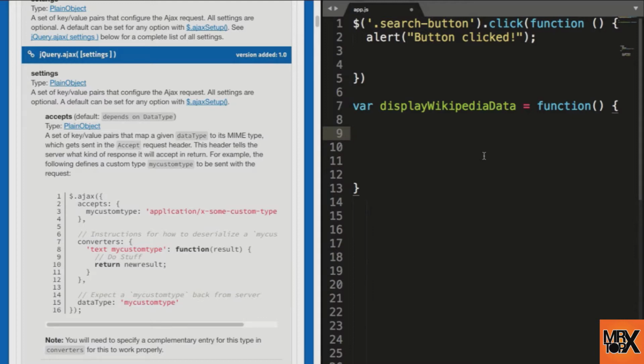This is a handy way of deciding what should go inside of your functions because again, if you think about what a function really does, say a function called open web page, then you imagine that every time that function runs, it opens a web page. And so here, we're displaying the Wikipedia data and we're also going to get that data, so our Ajax request will go inside. So we need to write out our Ajax method like this.